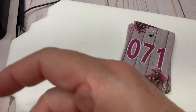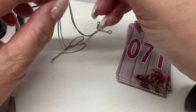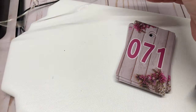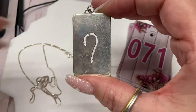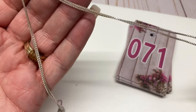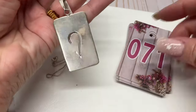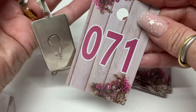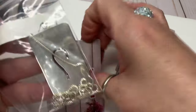Okay, I have a sterling necklace and pendant for you. There we go. It's like a little question mark. Little hair, lovely. And a long box chain. This chain has a 14-inch drop, you guys. Let's go 25 on that one. $25.